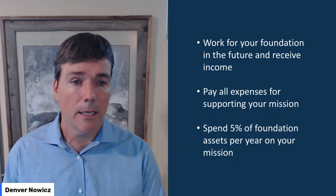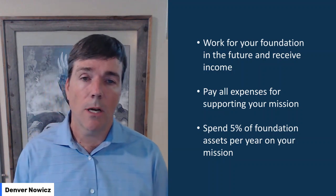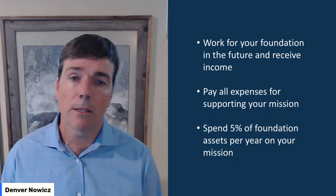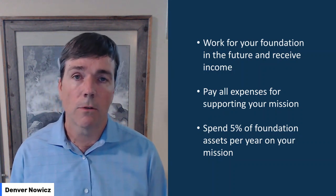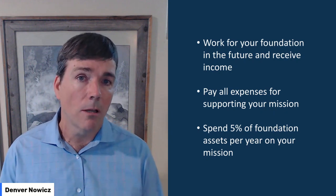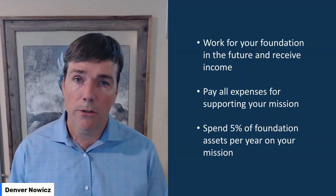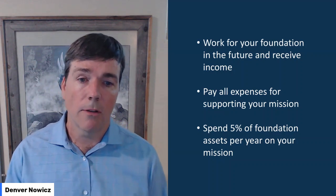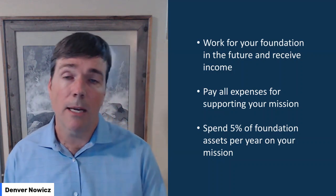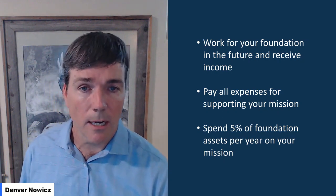But you can put money in here, deduct it, have it going in. The money's going to grow tax-free under this umbrella. Then when you want to retire, let's say you're going to go do work for your foundation full time, you can actually take income off of that. And you can pay for all of your expenses for supporting that mission. Now, the key is you have to make sure that 5% of that is being spent every year on the purpose of that charitable organization that you've set up.